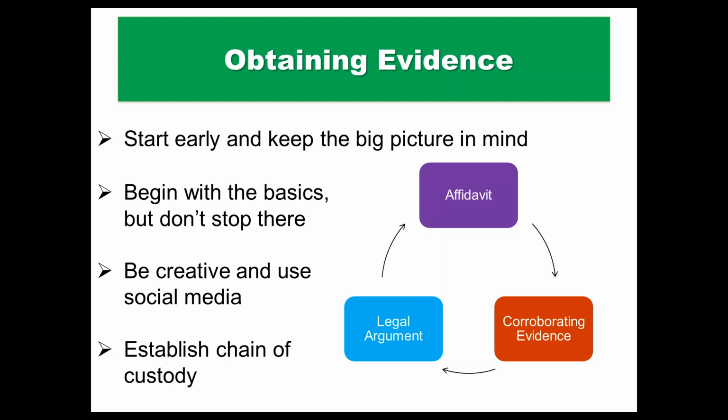So you always want to keep those three pieces in mind as you're beginning case preparation. While you're working on the client's affidavit, you want to be thinking about the legal arguments, but you want to be thinking about the corroborating evidence in support of those arguments and the statements in the affidavit as well. Begin with those very basic things, corroborating that your client is who he says he is, that he did experience this harm, but then keep going beyond that to corroborate each of those asylum elements in the test.